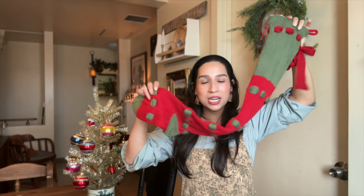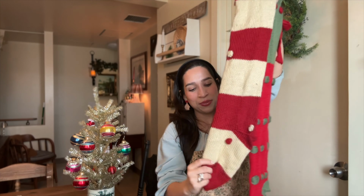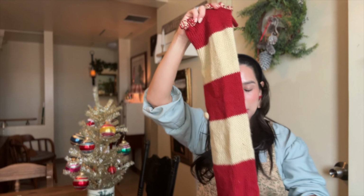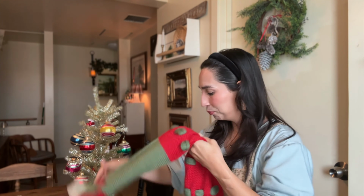I found this huge long stocking. I found two of them and they look like they belong with each other, except with different colors. But I found this one right here. It has little pom-poms up here and it's pretty long. And then I also found this one with these beautiful colors and it has a little bow on the side and it goes like this.